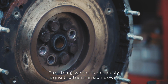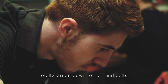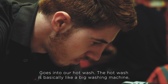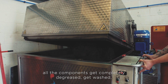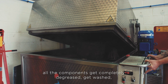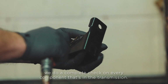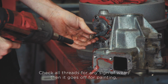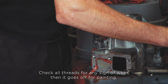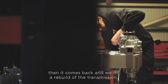First thing we do is obviously bring the transmission down, separate the transmission from the transfer box, totally strip it down to nuts and bolts. Goes into our hot wash. The hot wash is basically like a big washing machine. All the components get completely degreased, get washed. Obviously when the hot wash is finished, the cycle, it comes back out. We do a complete check on every component that's in the transmission, check all threads, any sign of any wear. Then it goes off for painting, then it comes back, then we do a rebuild of the transmission.